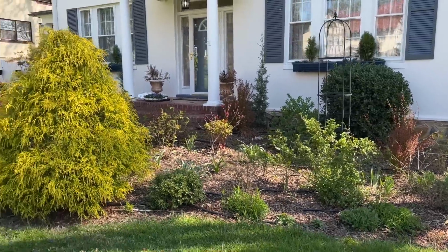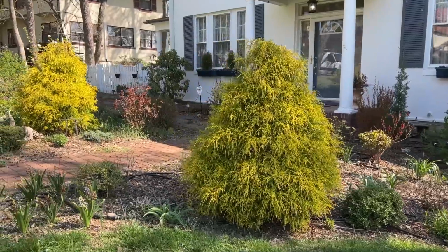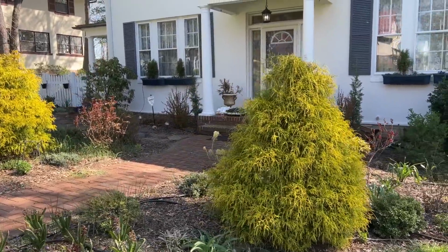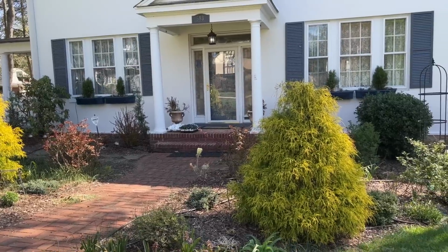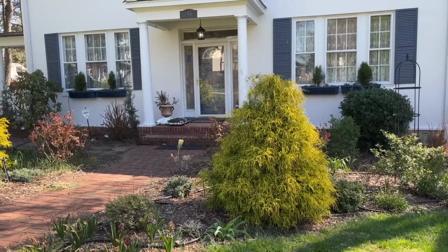I'm looking into, are there native evergreens that I could use here? I don't know. It can't be anything that the deer would eat though. So it limits my palette.